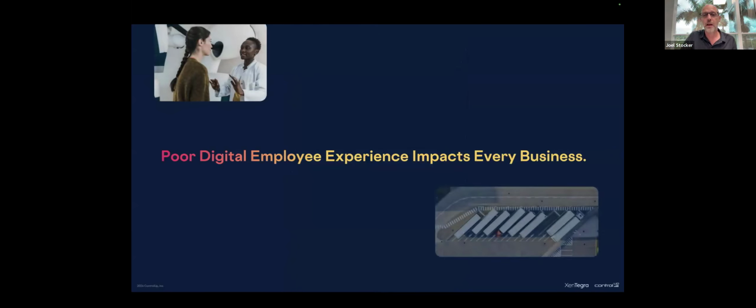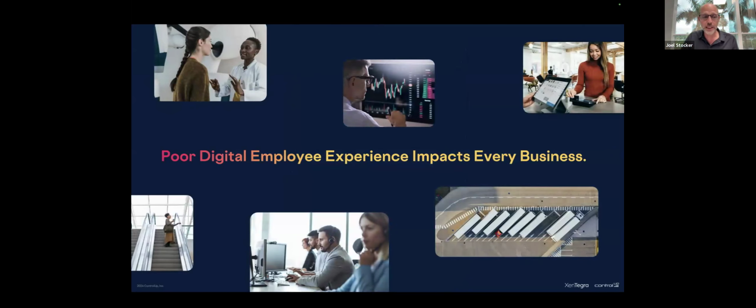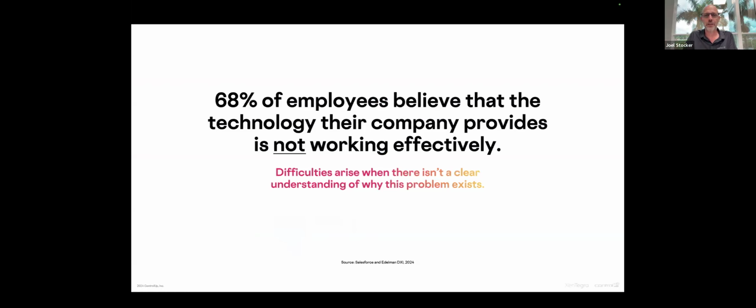So improving the digital experience is going to have a positive effect on the customer experience as well. And it is really something that impacts every business, right? It impacts end users, but it also impacts the customers of the end user. So it's not that this is a new thing, but because of all these change drivers, it has become much more complex. And you also see that in the numbers.